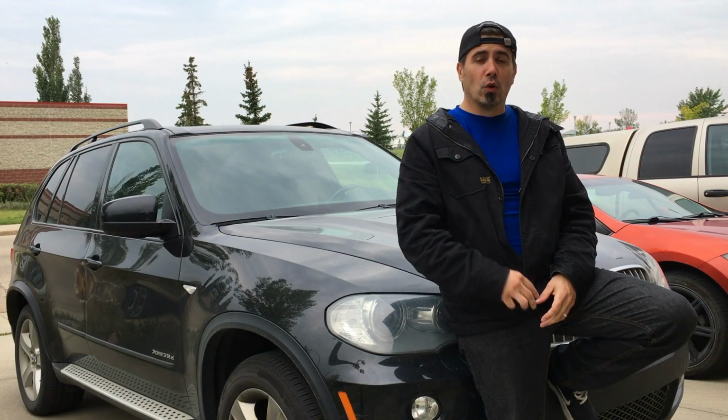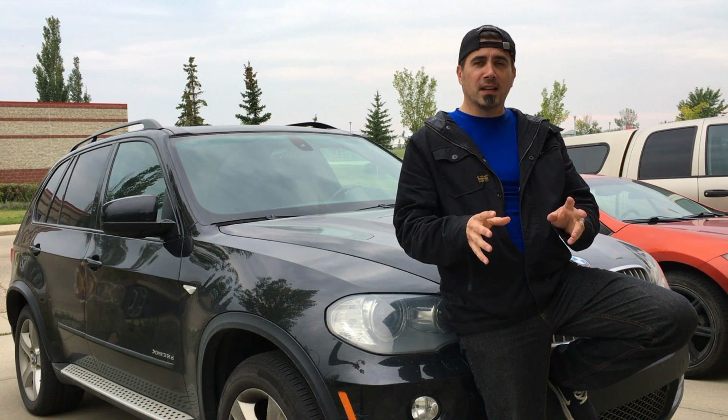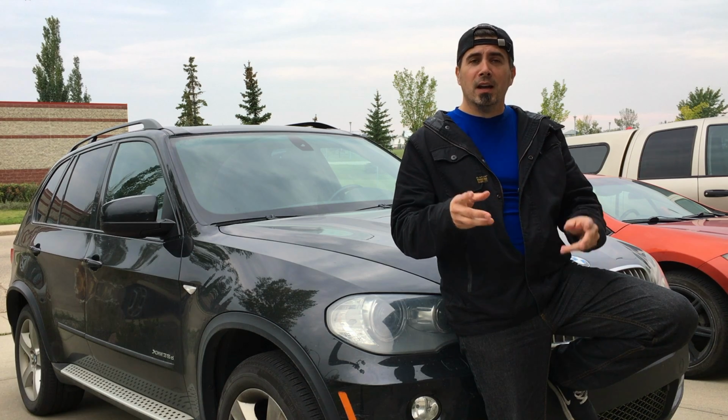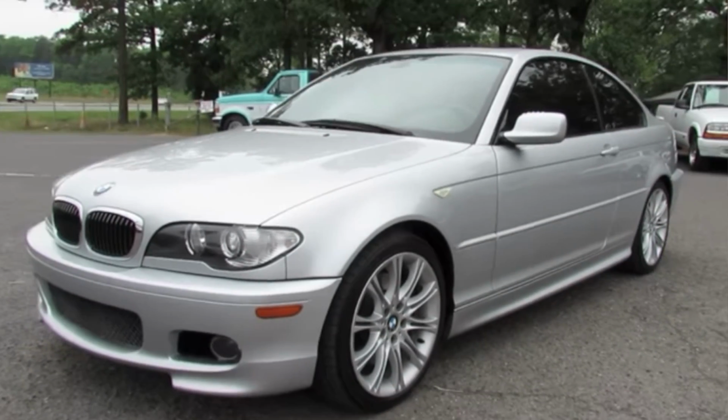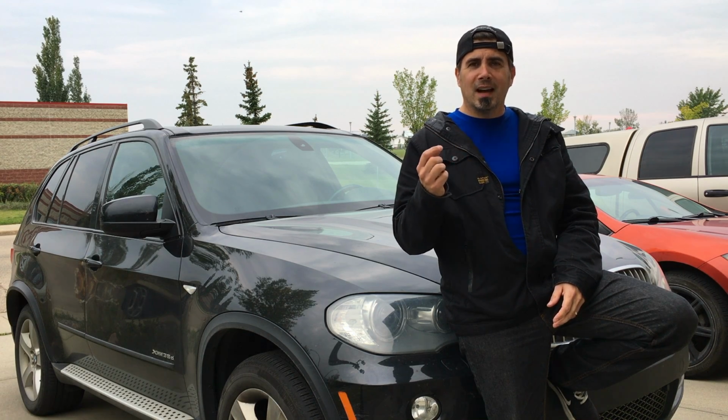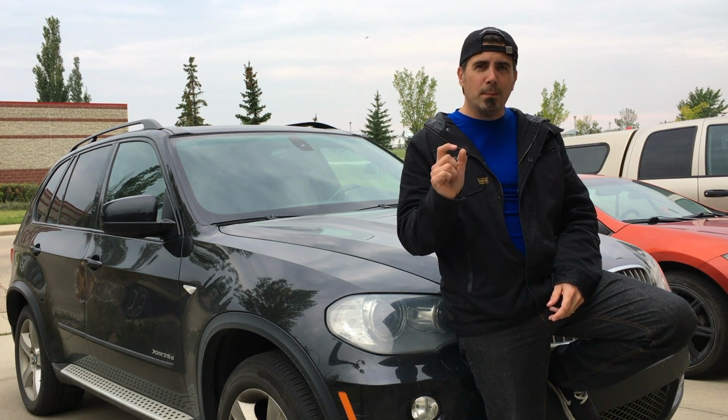So my second choice goes to the E46 330i or 330ci, or even better, the 330 ZHP, which is the extra performance-oriented car where BMW bumped up the power a wee bit and added a whole bunch of track-oriented suspension bits and pieces as well.